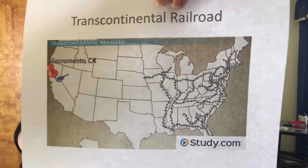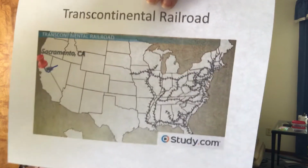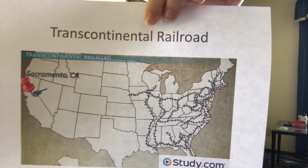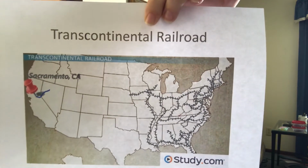So, and I do have kind of a picture here you can see. Can you see that? This picture shows you like all of the railroads going on by like New York and Chicago and stuff on the East Coast, but we didn't have them going west. So we needed to make some changes, and that's when they decided to do the railroad. And I also have this one here, which I'll show you in a minute actually.